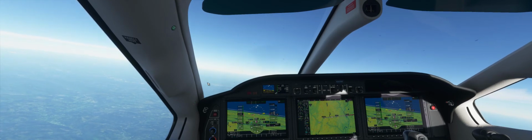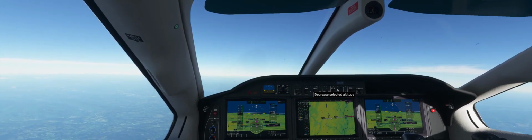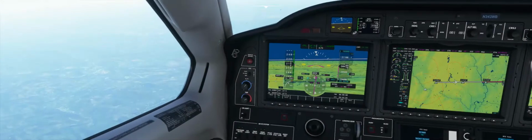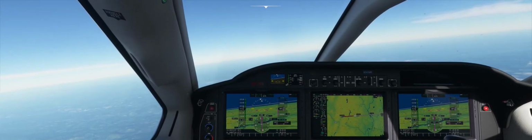Okay, been cleared down to 16,000. I don't know if you caught it, but the current altimeter is 3023. Once we descend below 18,000, we will input that 3023, and we'll see how accurate it is. We'll also get input from our ForeFlight app, which will tell us what the nearest altimeter is.